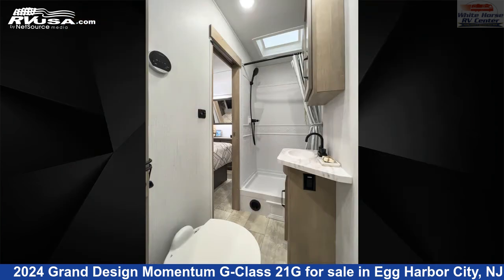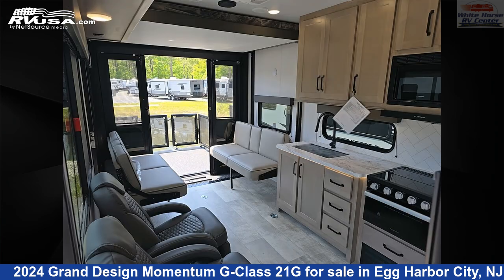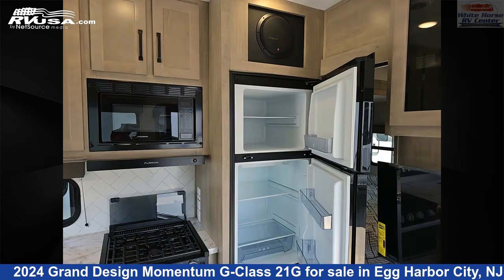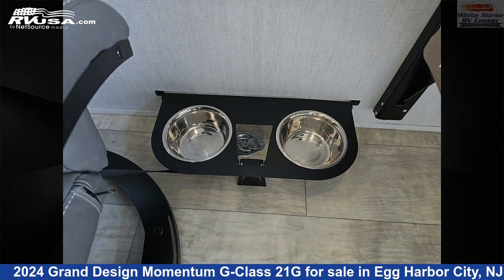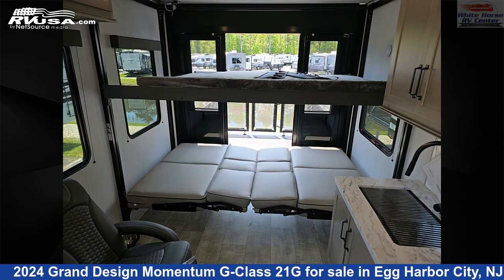This new Grand Design is 26 feet 11 inches in length and features a graphite interior, sleeps 6, auxiliary battery, awning, slide-out, oven, DVD player, refrigerator, leveling jacks, air conditioning, stovetop burner, water heater, and 90 gallons fresh water capacity. The floor plan layout of this toy hauler features front bedroom, patio deck. The unloaded weight of this 2024 Grand Design Momentum G-Class 21G is 7,570 pounds.